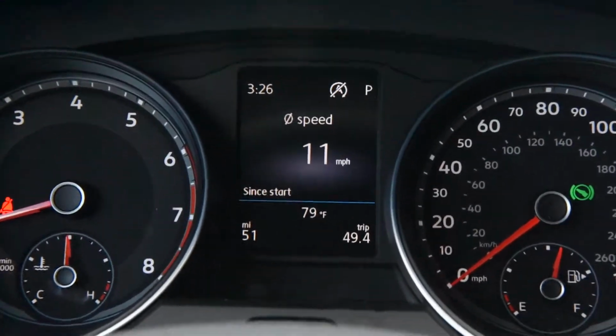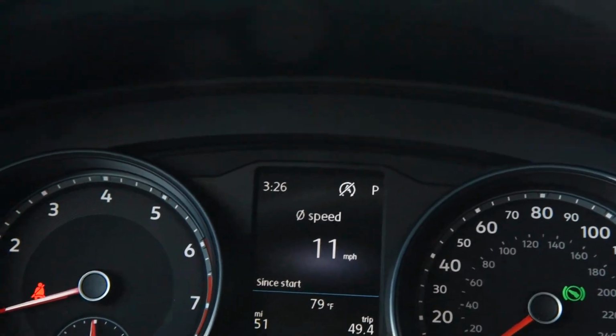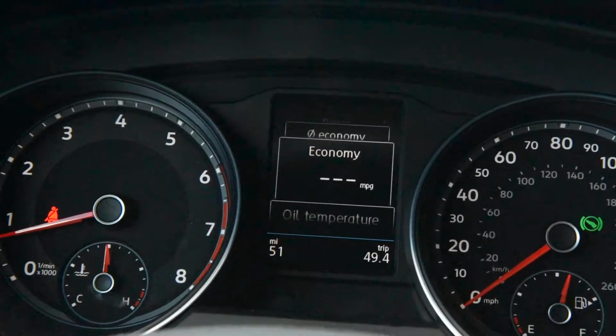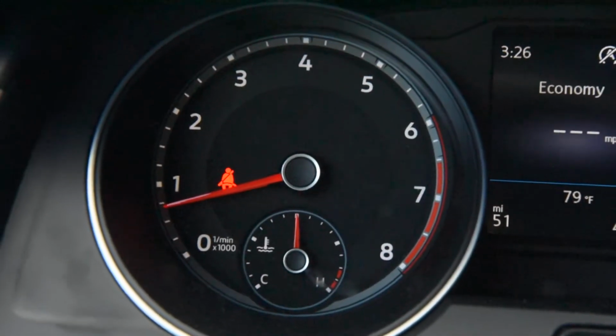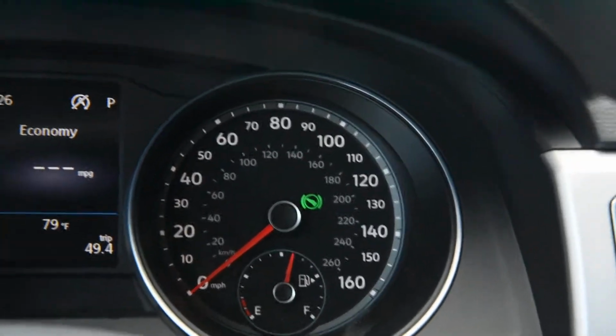All right. So center stack. You'll notice I closed the door. So it's a nice high def screen there. We can flip through the speed warnings, and a bunch of different menus there. Nice detail on the tachometer too. You'll notice the gray band, and then it gets red in the red line. So pretty sharp.